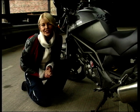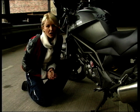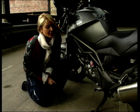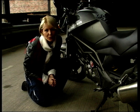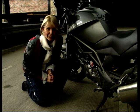Now, after much development and testing, Cagiva decided to plump for the Suzuki engine over the Honda. In the big 1000cc Raptor, they've used the popular TL1000S. In this, the 650, they've used the SV650 engine from Suzuki. It's typically Japanese, it's smooth, it's direct, and it sits beautifully in this Italian chassis.